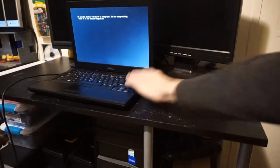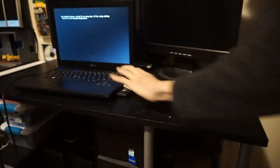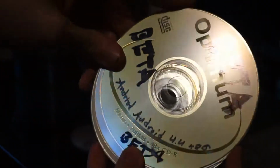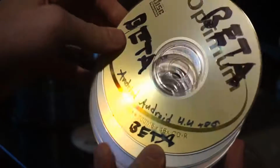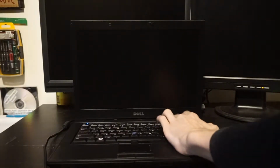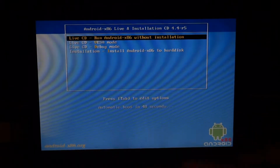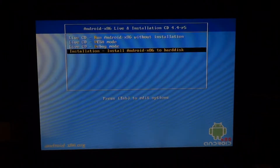Alright guys, so we're gonna put in the boot installation disk. Boot disk's in. As you can see, it's booting. Alright, we got Windows 98, Ubuntu 10.7. Oh my god. Is that an Android 4.4 beta disk, alpha beta disk Windows? Let's install it. Alright everybody, so what you're going to do is click the F12 button at startup. Okay guys, here we are in the installation for the Windows Beta.